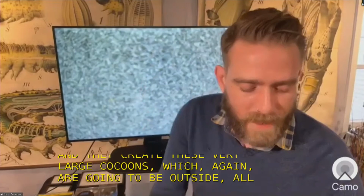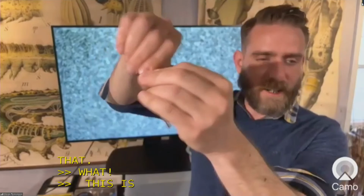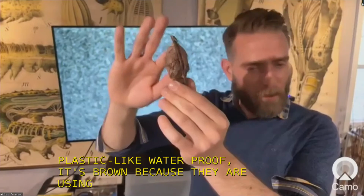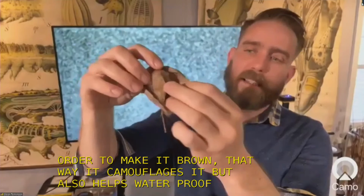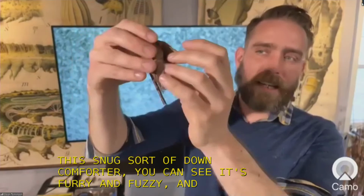And what's neat about them, I always think, is that they are actually multi-layered. I don't know if you can see that. This is actually two cocoons. So the outer layer is, again, that hard, untearable, plastic-like, waterproof layer. It's brown because they're using digestive enzymes as they're spinning their silk, and they sort of spit up on it in order to make it brown. That way it camouflages it, but it also helps waterproof it. But then inside, because who wants to sleep all winter in this hard plastic thing, they create this nice snug sort of down comforter. You can see it's all furry and fuzzy. And inside of that would be where their pupa is. So their pupa is inside these two layered cocoons, nice, safe and warm all winter long.